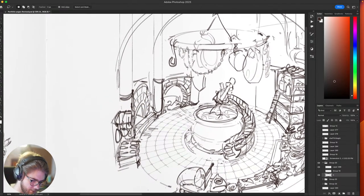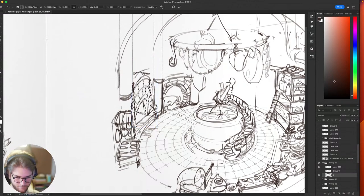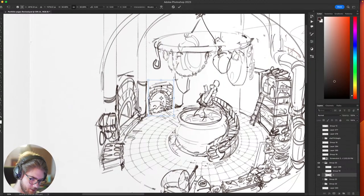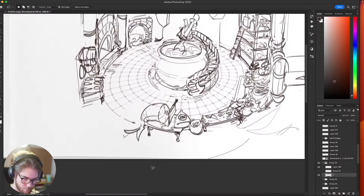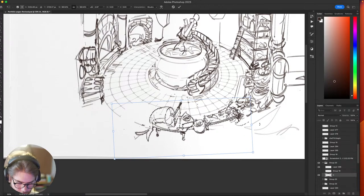The oven. I want the oven to be a little bit bigger, actually. The eggs, a little bit smaller. And all this stuff here, just a little eensy bit smaller. Just eenser weenser bit smaller.